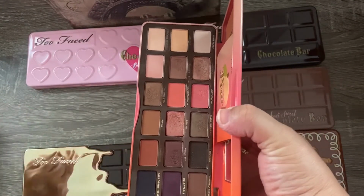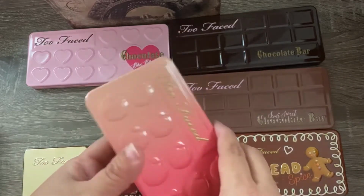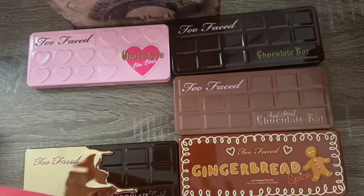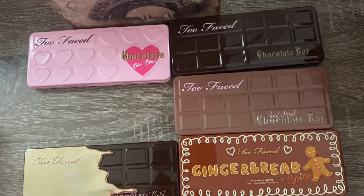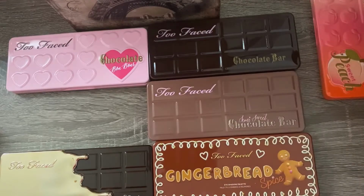As you can see, it's very well loved. I used this one for my job a lot because the colors are beautiful and neutral. So of course, I'm telling you, I'm gonna keep them all, but I'm gonna go through them with you. So that one is my favorite.